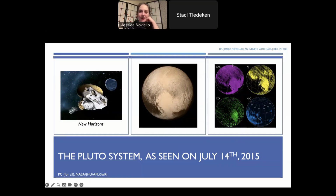And then in the third panel on the right, we have maps of 4 different ice concentrations on Pluto. We have methane in purple in the top left, nitrogen ice in yellow in the top right, carbon monoxide in green in the bottom left, and water ice in the bottom right in blue. So this is showing us that there is an abundance and diversity of ices that we can take into account when we're trying to figure out exactly what a cryolava on Charon or Pluto might be made out of.